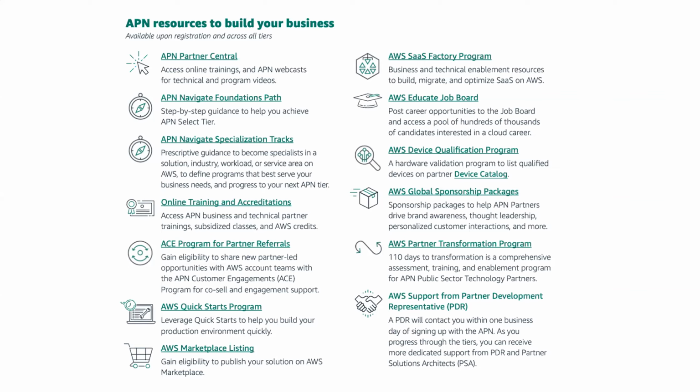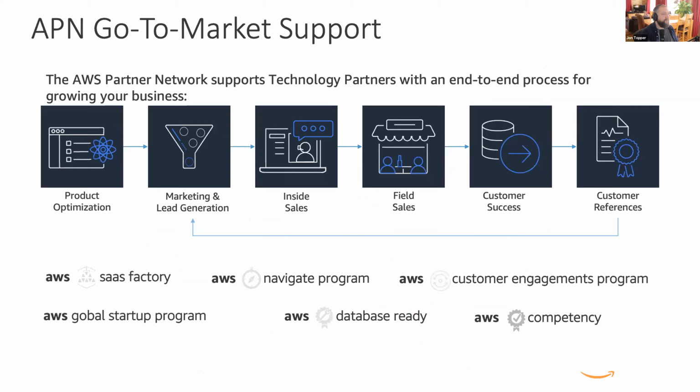As a partner solutions architect, part of my role is to evaluate the solutions that the technology partners are delivering, and to help them move through those tiers. We'll see a little bit later on how that gating is done. The general motion here is a virtuous cycle where customer success and customer references are fed into marketing and lead generation. That helps our sales teams, who can help partners to grow their revenue and, of course, move through from registered to select and to advanced tiers.